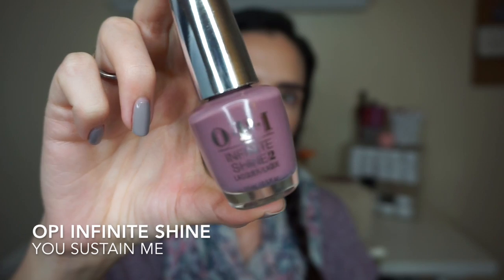So I'm not wearing this one today, but I did post a nail swatch on Instagram. So I'll post a little picture of that over here if you're interested in seeing how it looks on my nails. This Infinite Shine, I know I've talked about it before. It's so good. It makes your nails look perfect. If you're like me and your nails get jacked up really easily, you need to try this line. It's incredible.